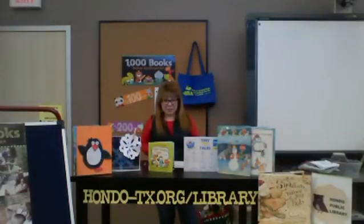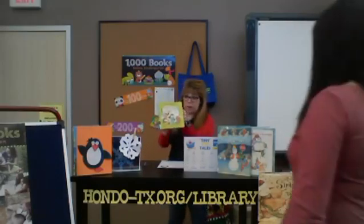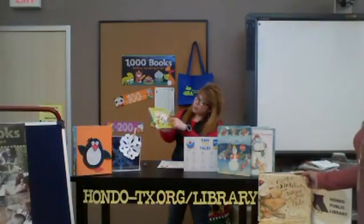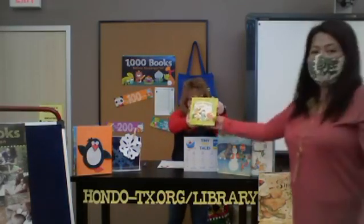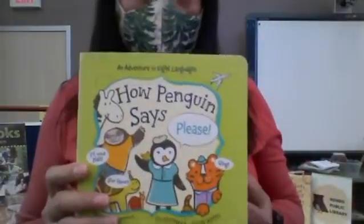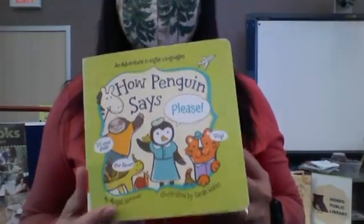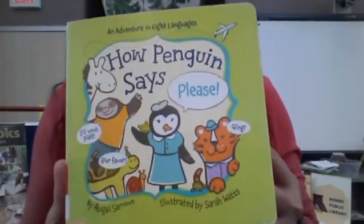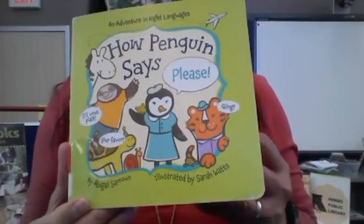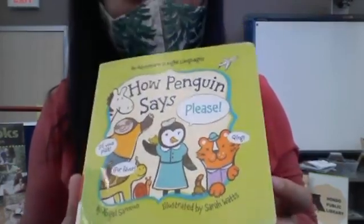That's really cute, right? Okay, so everyone sit down. We are going to read about our little penguin. How do penguins say please? How do penguins say please? And this is by Abigail Simone, and it's illustrated by Sarah Watts.